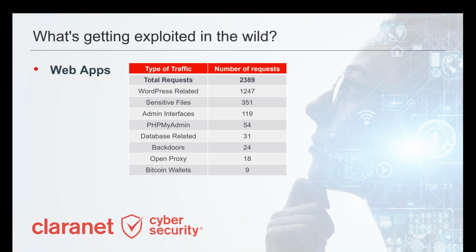Something I found to be quite prevalent was admin interface scanning. This, of course, is just a small subset of what we see from a general perspective. In this case, the admin interfaces weren't being hit as much. Generally, what an attacker will do is find admin interfaces and then brute force those. Although this is 119, that suggests they weren't brute forced too heavily.